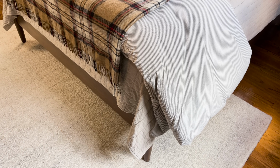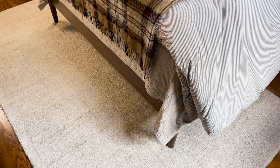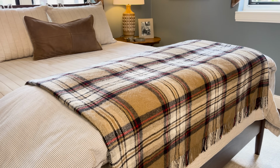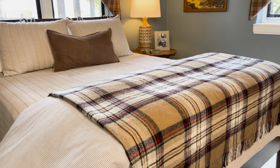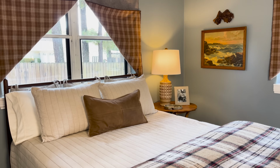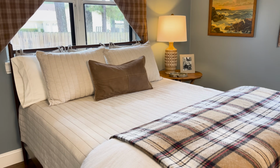I went with a nubby wool rug to add some softness to the original hardwood floors, and also layered the bed with crisp cotton sheets, a taupe herringbone coverlet and shams, a seersucker duvet cover for added warmth, a leather pillow, and a plaid wool throw blanket to pull the look together.